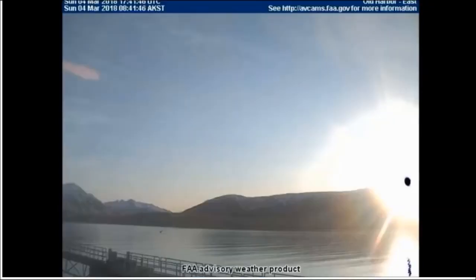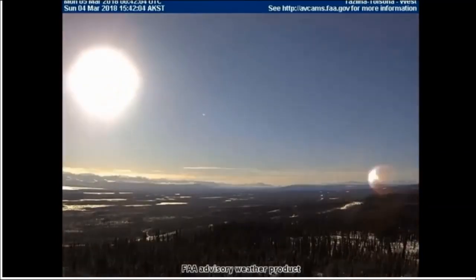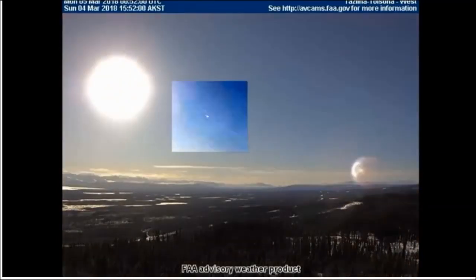From Old Harbor, Alaska, we see the black dot reflecting upon the water, proving that it is not a camera issue, but an actual piece of equipment. From the weather cam in Tulsona, we see the concealment jet in action again, closely following a transparent planet, barely even visible with contrast applied to it.